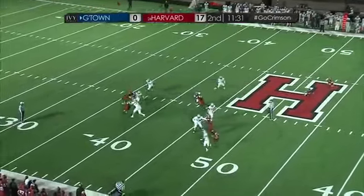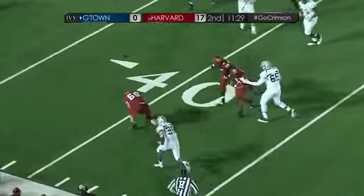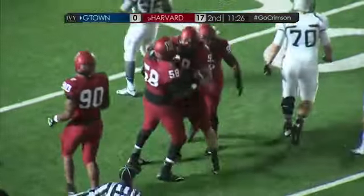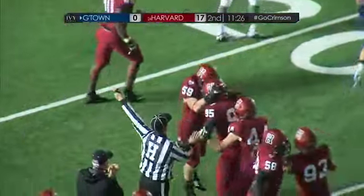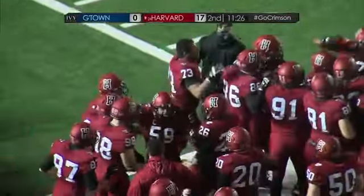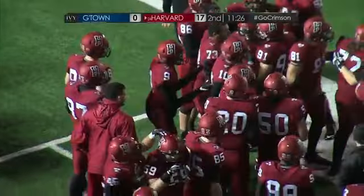Nolan to pass, pressure from behind, ball knocked away. It's a fumble and scooped up by Matt Korn, who is trying to streak towards the end zone, gets taken down at the 25-yard line. Harvard forces the fumble and the recovery, and now they're cooking again on offense.